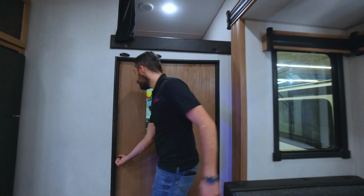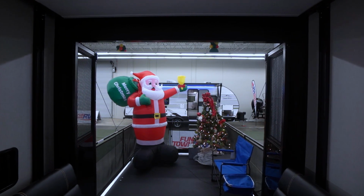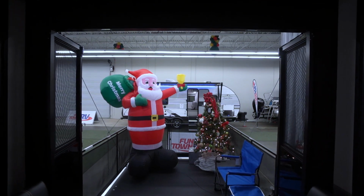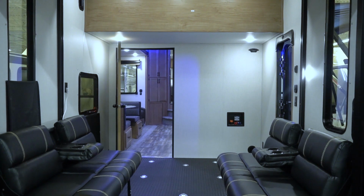power from shore power. All right, guys, now that we saw this amazing master bedroom, let's go check out that garage. All right, guys, let's check out this garage. So as we walk out here, there are some amazing features that I want to point out. We have our dual couches right here, so you're able to enjoy the outdoors.